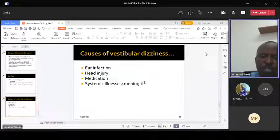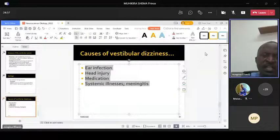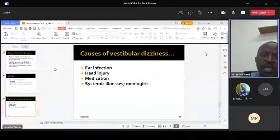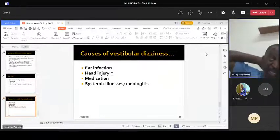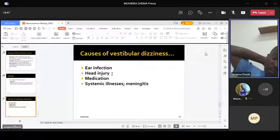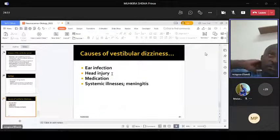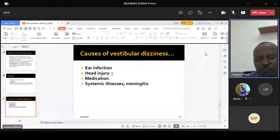So this is important for me. You can know at least the diseases, the causes, the ENT or vestibular cause of dizziness. On the top, there is ear infection. You can have head injury. You can have some medication causing dizziness and systemic illness like meningitis.